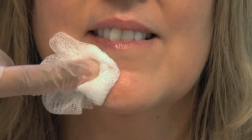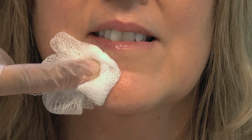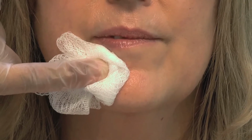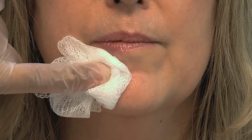But we will not put any more Botox, not even 1 unit, for at least 1 week, because some people can have delayed response and you don't want to overdose, because then you cannot remove it. So we are being extremely conservative in this situation, and rightfully so.